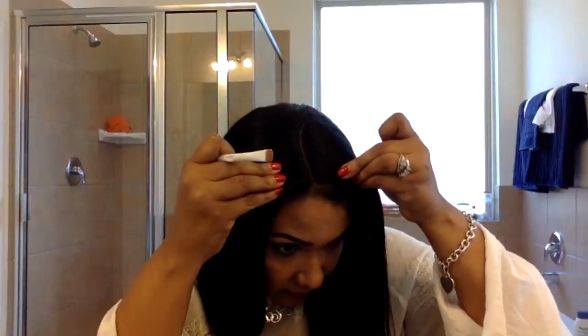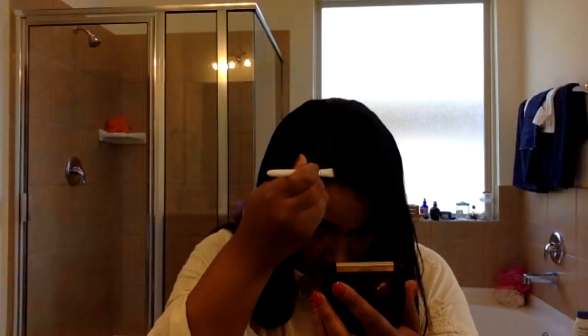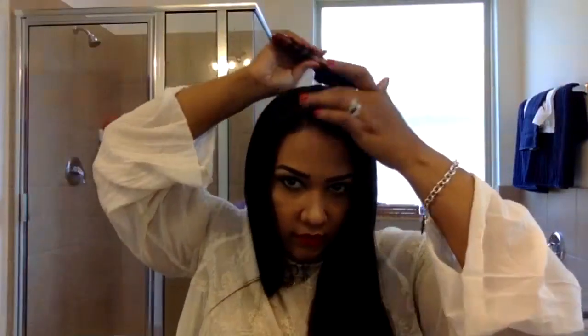Gotta put a little powder. What did we do for Mother's Day? I went shopping and went out to eat, because that's what mothers like to do. I'm using this Lancome powder. Just comb it up. Like this, my real hair.